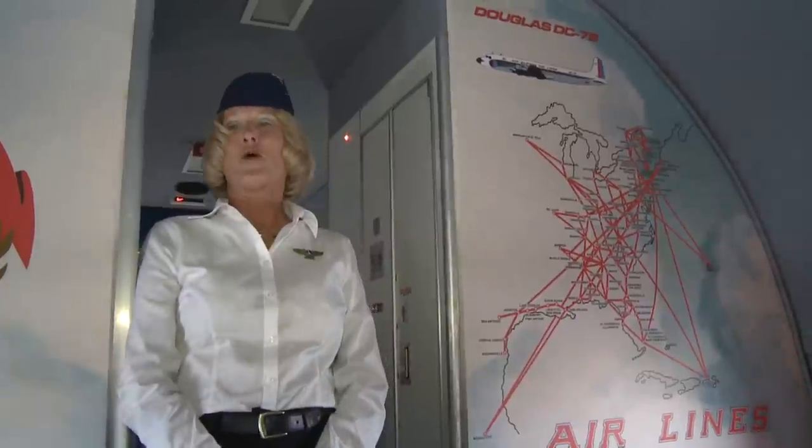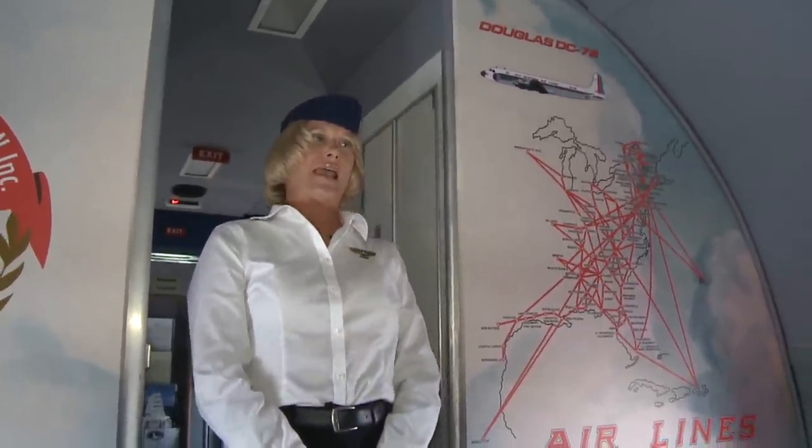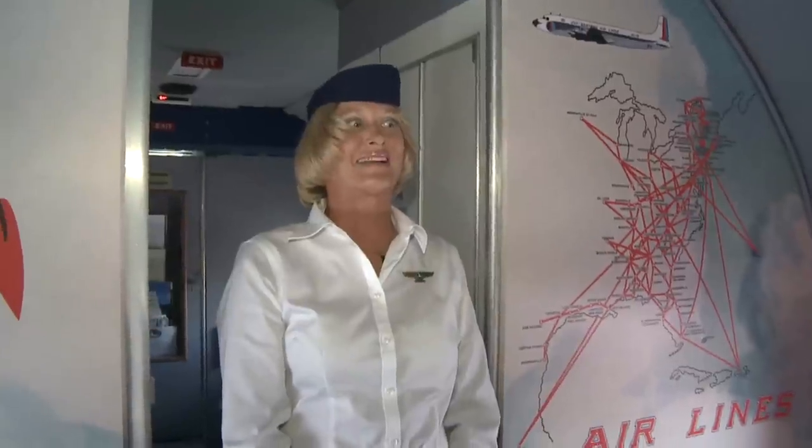Here's Eastern Airlines. One thing that's kind of nice and dear to my heart is I did fly for Eastern for 23 years, and I was the last flight out of New York, so I'm very excited about being the first flight back to Miami again.